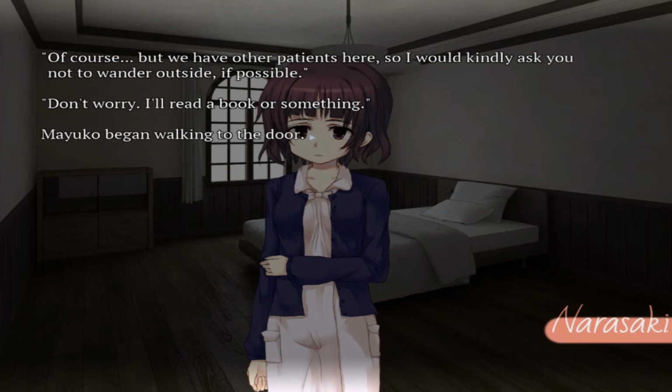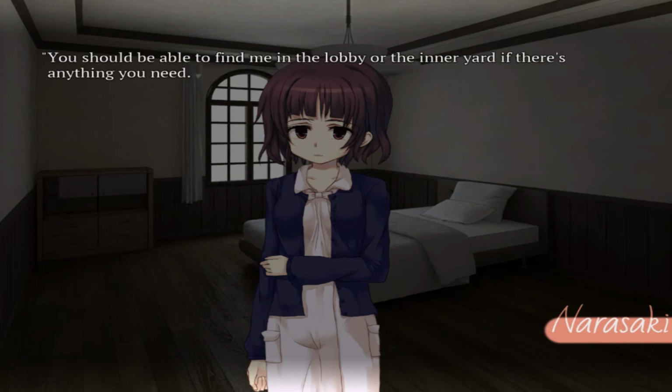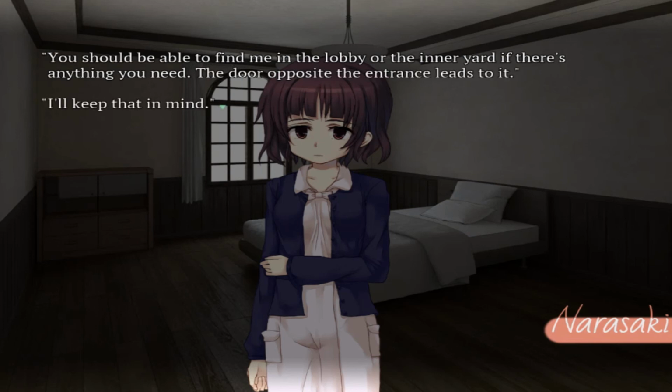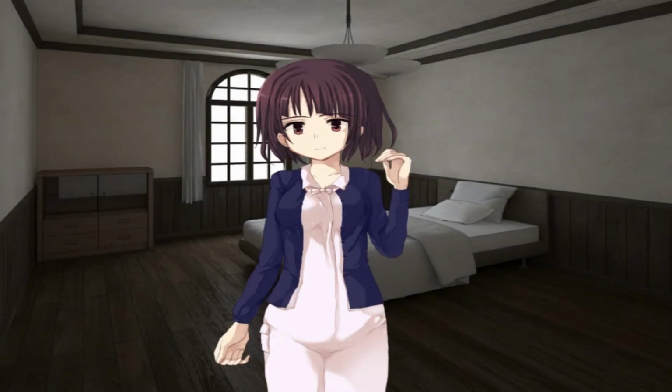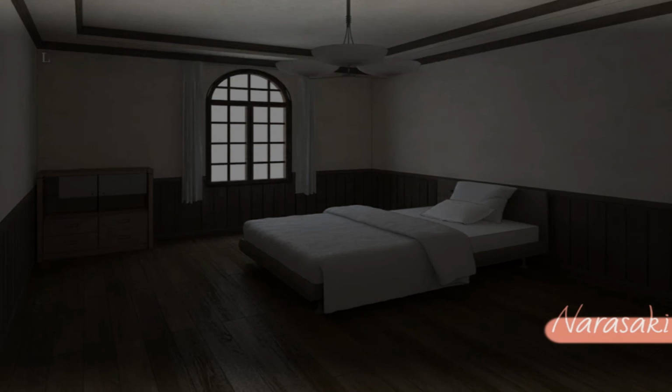Mayuko began walking to the door. "I'll tell her you're here if I manage to find her." I nodded. "You should be able to find me in the lobby or the inner yard if there's anything you need. The door opposite to the entrance leads to it." "I'll keep that in mind." "I'll be on my way then." Mayuko smiled and left the room.